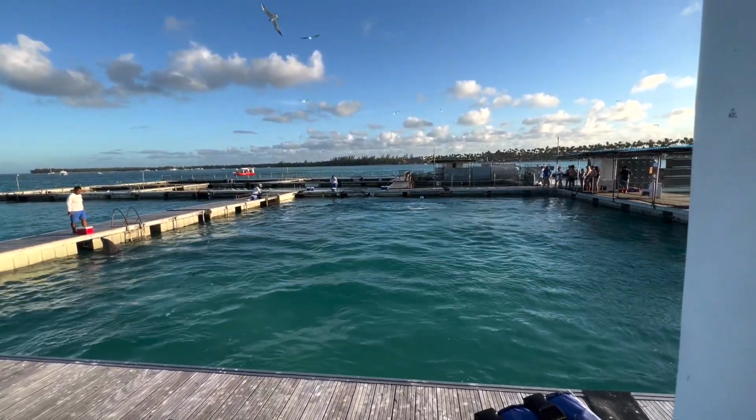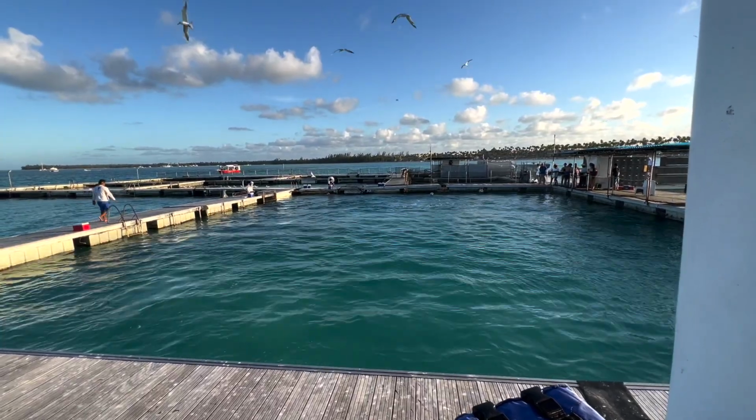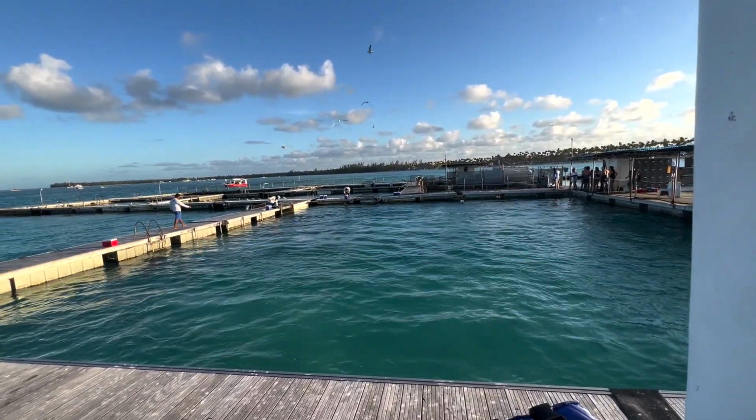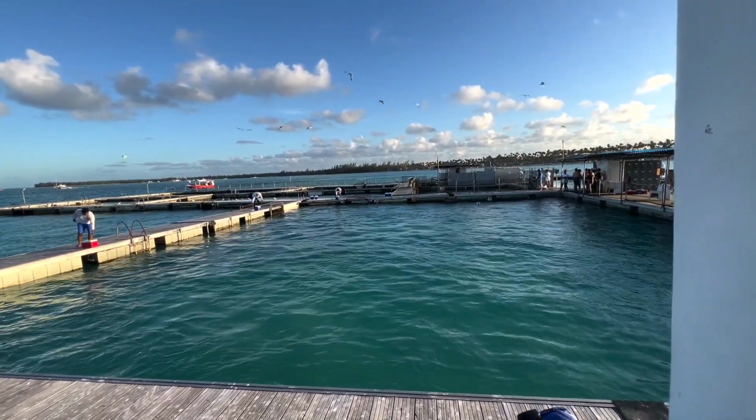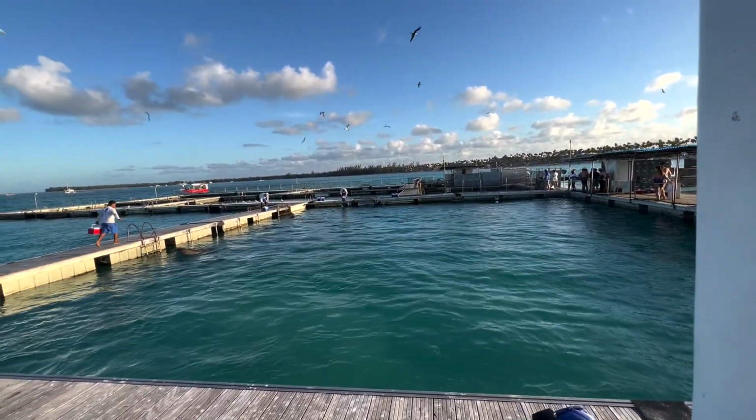We also got to do snorkeling, which also wasn't great because the water wasn't clear. It was really murky. We got to see a little shipwreck. And that was it. They took us to go see sea otters.